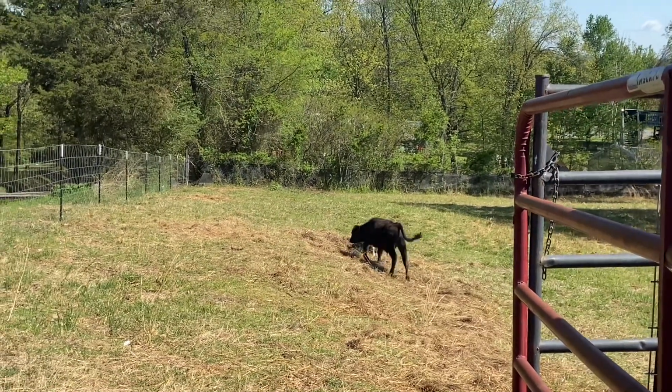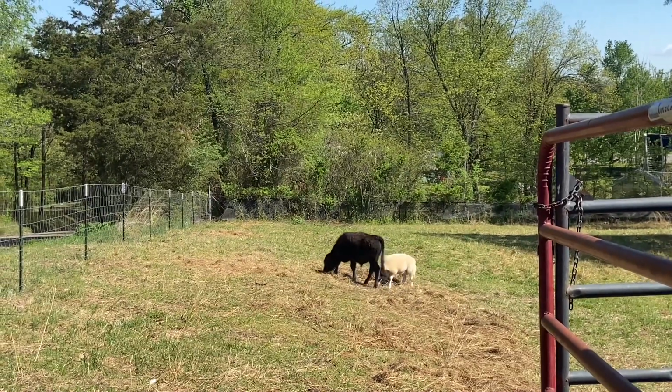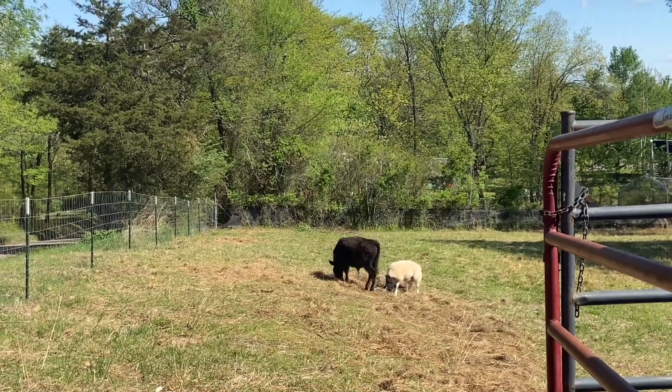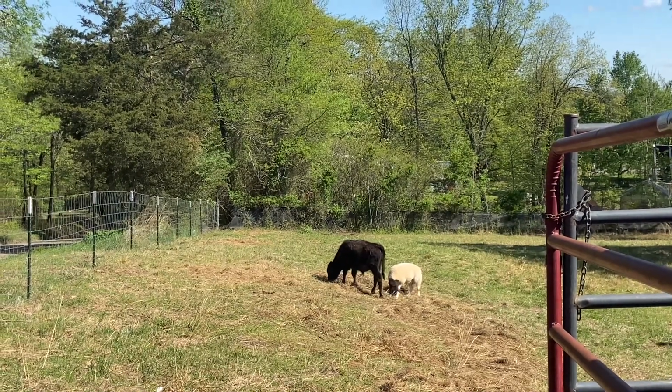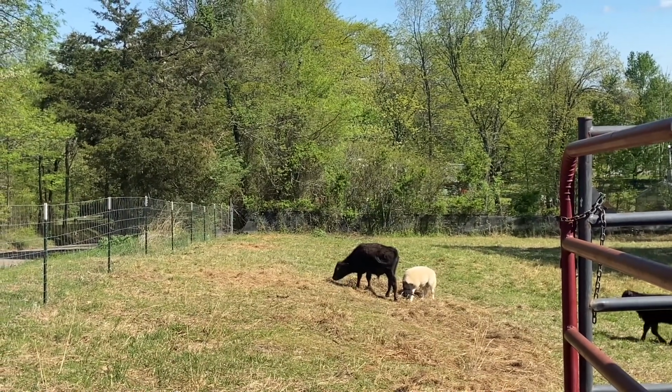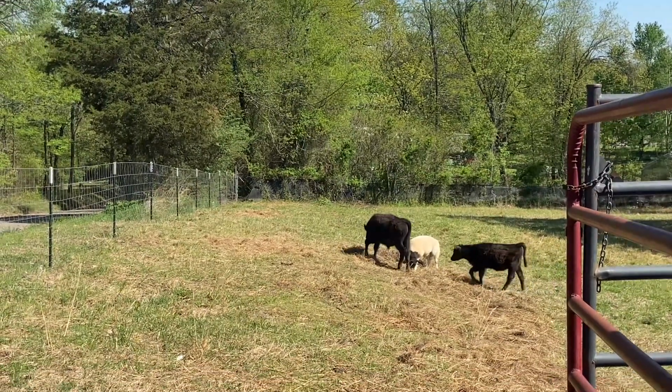The calves don't really need to be on grain. I just grain them because I'm weaning them off slowly, and I like to keep them in tip-top shape, and I like to be able to come out and fly spray them in the mornings.